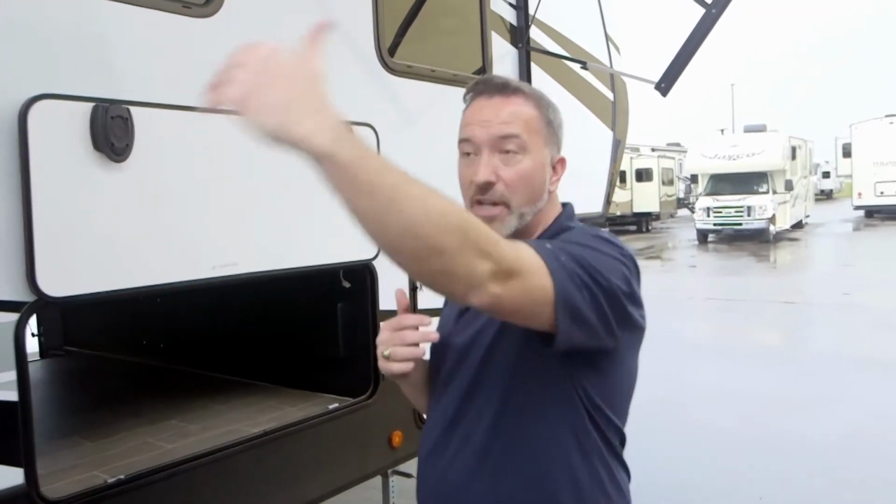But this Dutchmen Atlas, 2021, this is a 3342 BHF, 37 feet long, roughly 10,300 pounds dry weight, starting at $46,555 or as low as $11.15 a day. For your chance to take anywhere from 6 to 9 people out to wherever you want to go down here in beautiful Florida, for as low as $11.15 a day, come on, man.